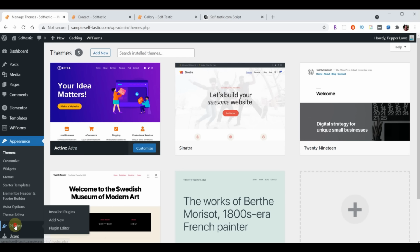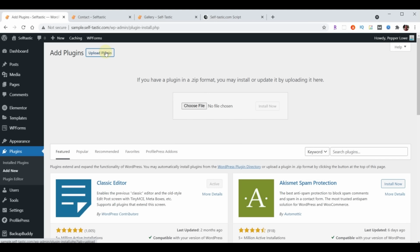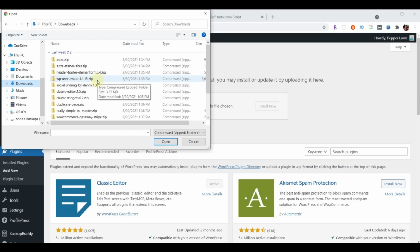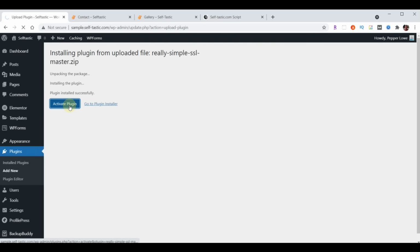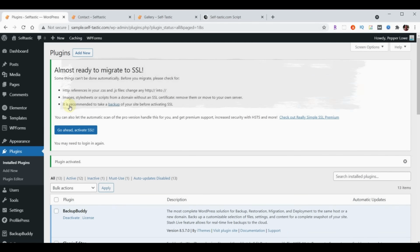So we're going to go down to Plugins, Add New Plugin, Upload Plugin, choose File, make sure we're looking at our Downloads folder. And now the one we're looking for is Really Simple SSL. Hit Open, Install Now, Activate Plugin. Now, if for some reason you didn't have this plugin already, you just need to go to webyoda.com/plugins, scroll down to this project, and then download the plugin you need.